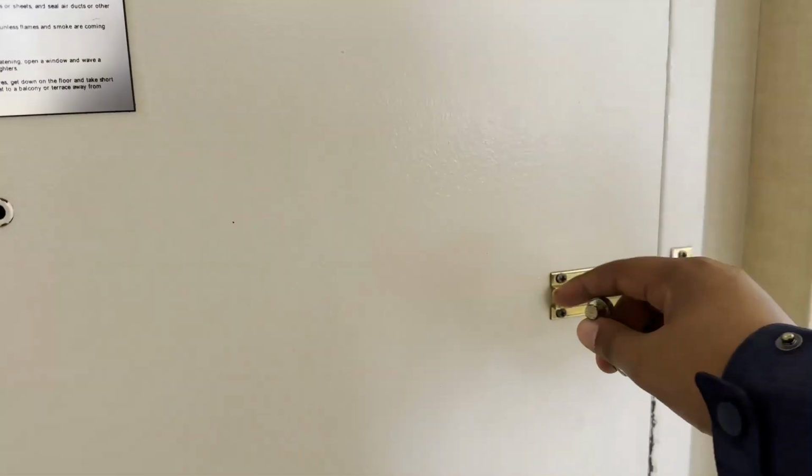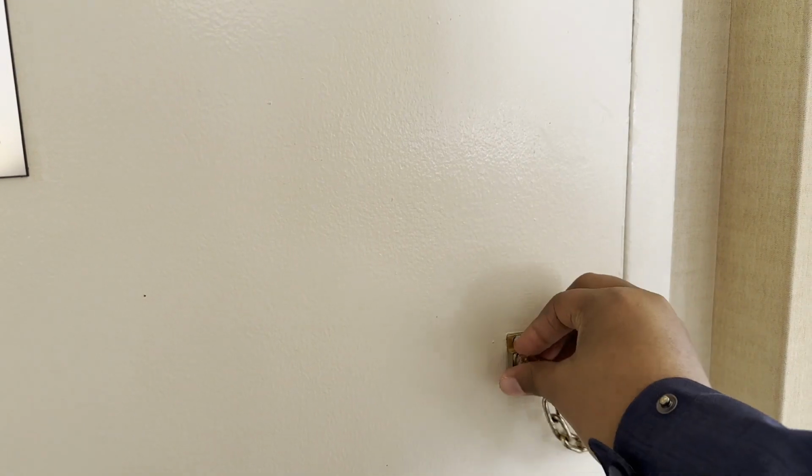So today, I'm doing a house tour of this apartment that has been graciously provided by my employer. Let's start going towards my door. So this is my door. And let me just do one of these, just to make sure nobody disturbs us.